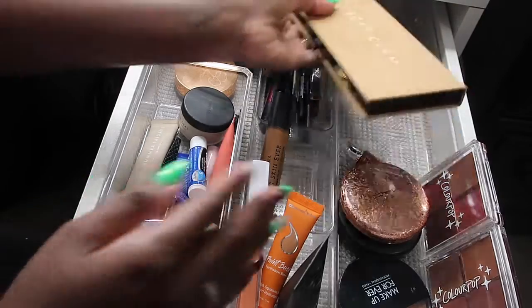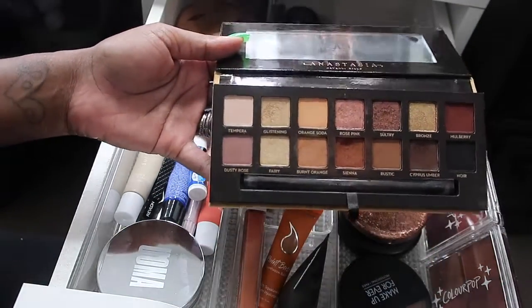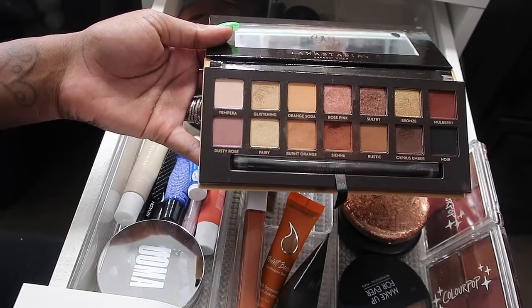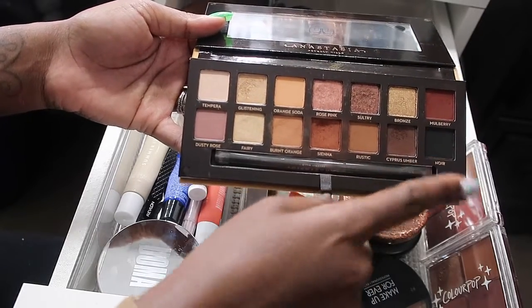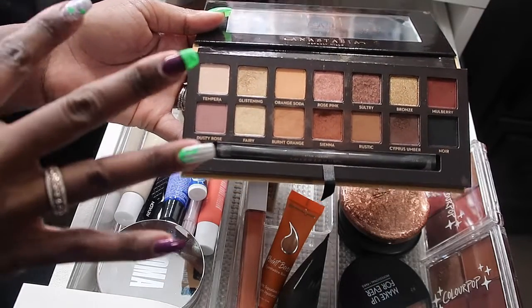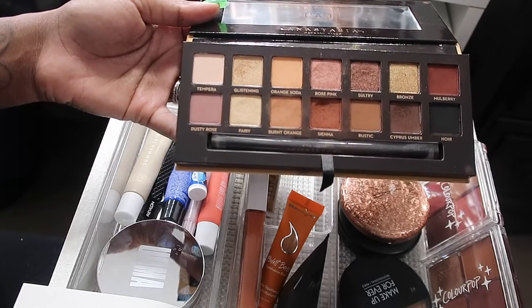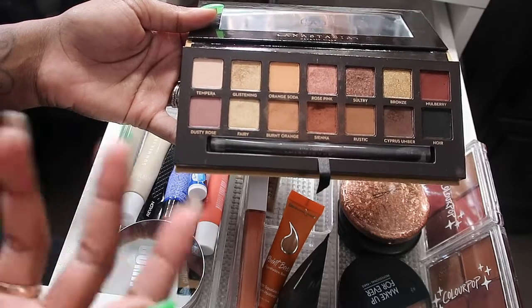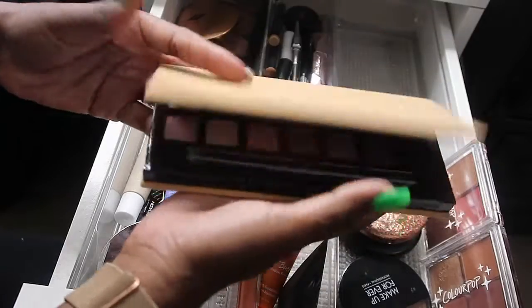The Anastasia Soft Glam palette, I did not pick this up and I'm ready to chuck it. I'm gonna put it to the side because honestly there's so many neutral palettes out there. This dark eyeshadow Noir, I'm gonna keep this probably in here, but I could tell you I'm gonna actually take this out because I just didn't touch it. I've had my time with it. I know it's not expired or anything, but it doesn't wow me as other palettes do, but it's still a good palette.